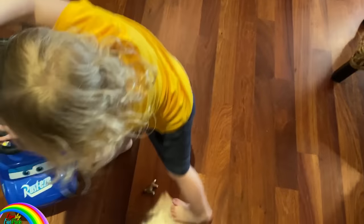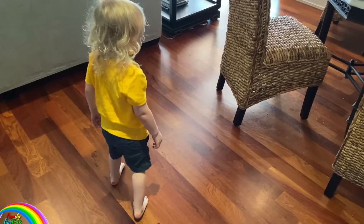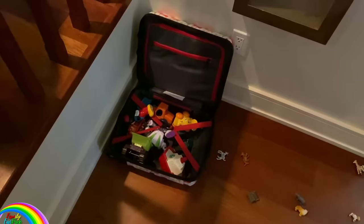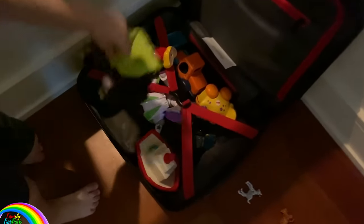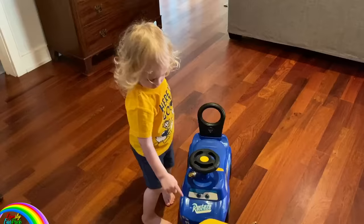Okay, Owen wants to show you guys this again. He's looking for something to show you guys. Oh, the bag. In case you guys are wondering why we bought toys, that's because this is all we brought for Owen, this little suitcase with his toys in it. So he needed a couple of things.